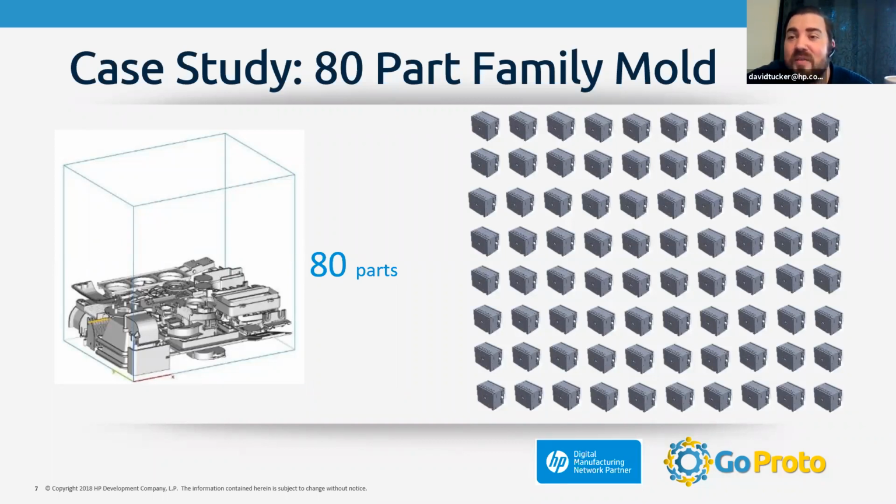If you're into steel, you're even higher than that. But we're talking that many molds takes a lot of money, and it takes a lot of time. And I'm a manufacturing engineer. I like to be at the mold trial.